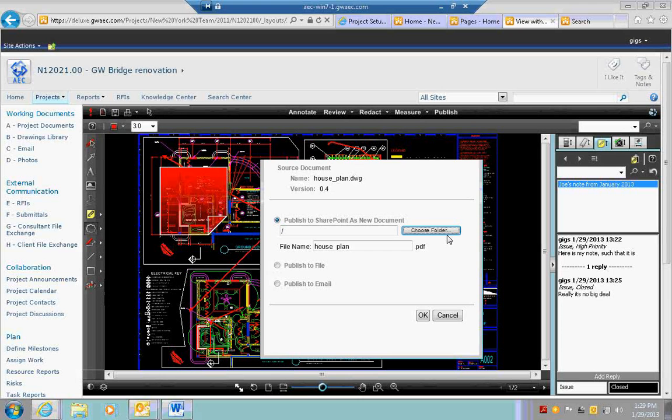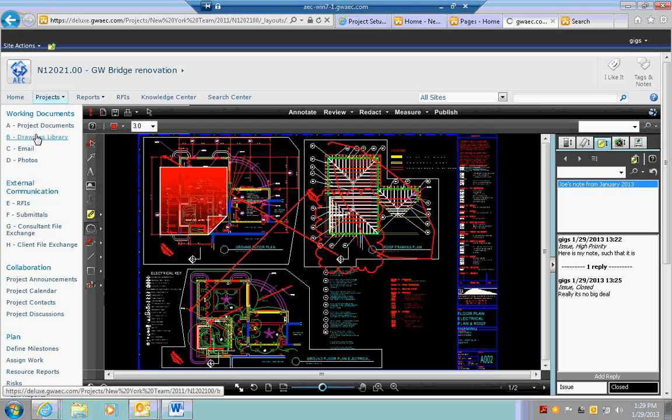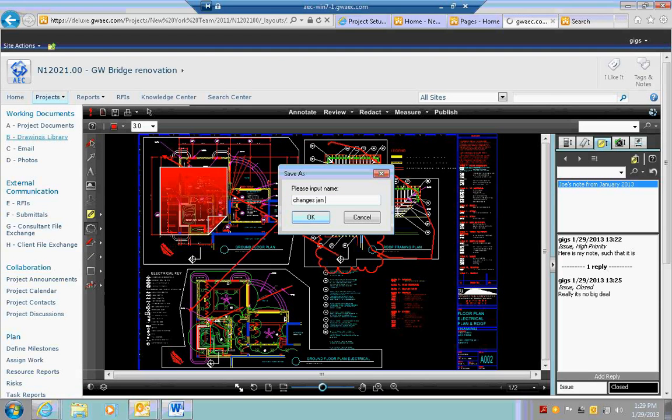And, you know, it's a live environment. This isn't just a glorified PowerPoint. This is all working for us. I'll save my changes. Reference. Okay, so there's that PDF that we just created.